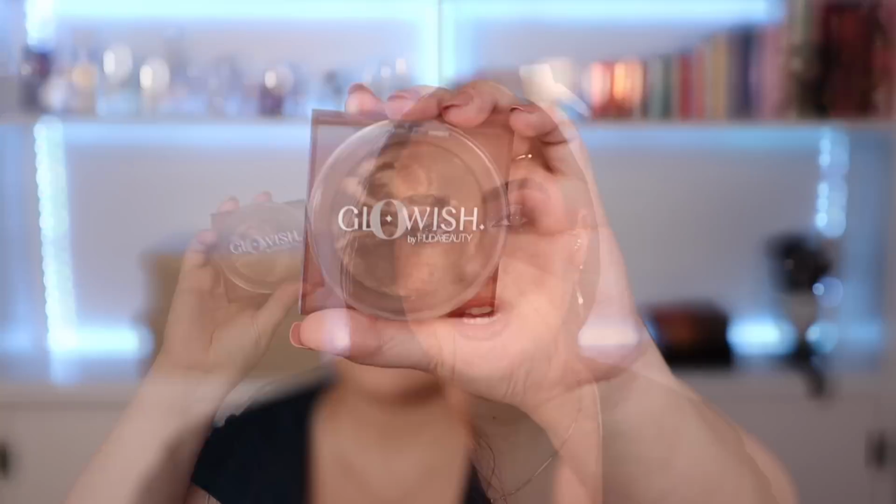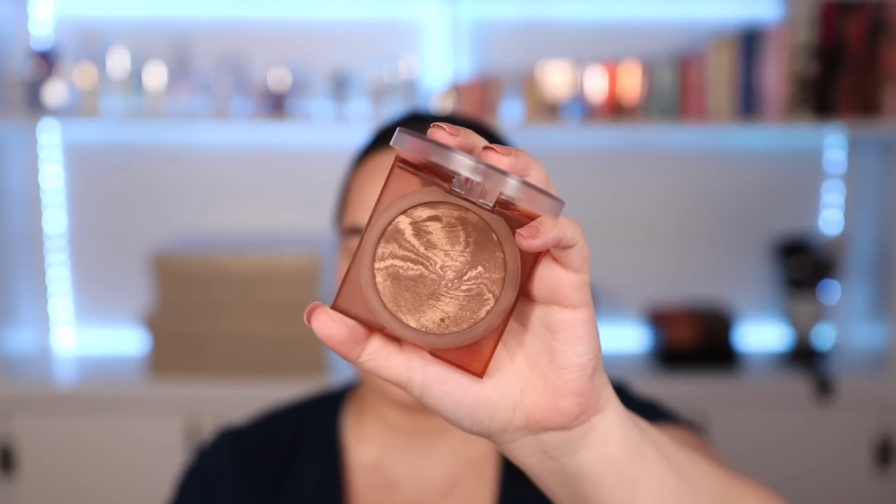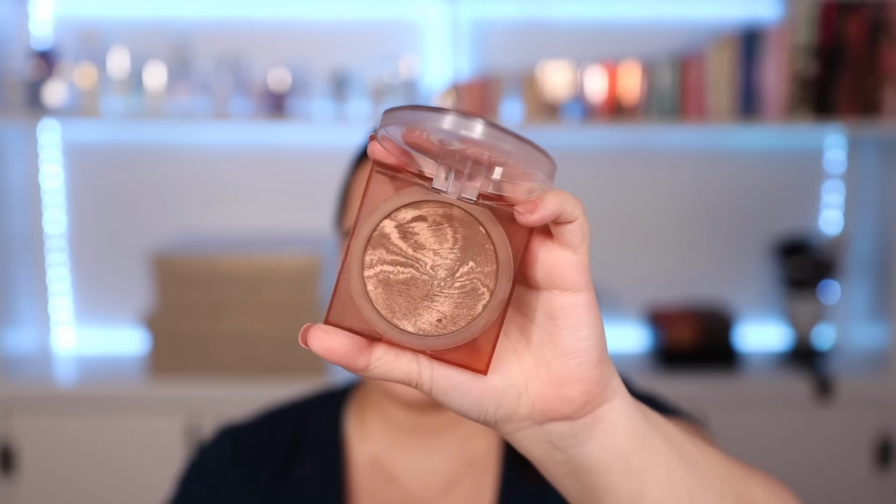Huda Beauty does contouring bronzing products right, in my opinion, because another Huda Beauty must-have I discovered last year when she launched it and I could not put it down all summer, and that was the Glowish bronzer. First of all, this is extremely long lasting. It stays on your skin forever. It's even waterproof, which I was very impressed by, and I tested it in my video too because I went to the pool with it on and it stayed on really, really nicely.